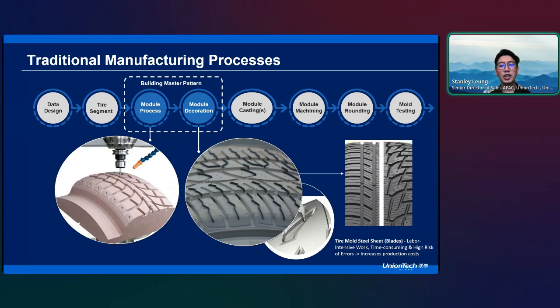And this challenge can significantly impact the productivity, the quality, and the cost. So basically, they spend a lot of time and money on building the master pattern, good quality master patterns.